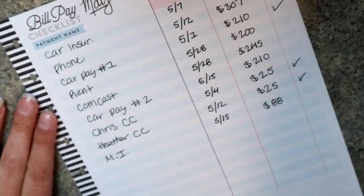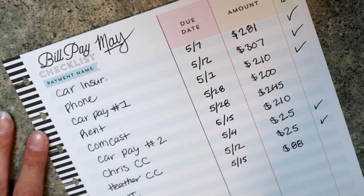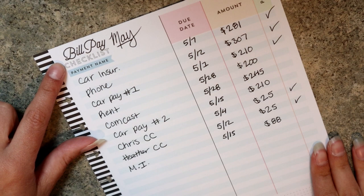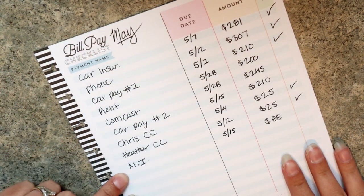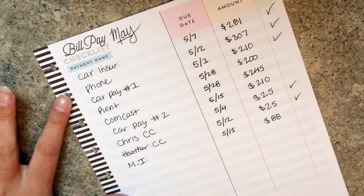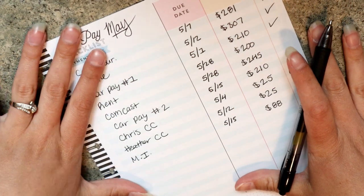So we're going to start off with the bill pay piece here. Zoom in. Whoa. I always go the wrong direction. Maybe not that far in. There we go. Okay, so of course, we're still in the month of May, and I'm just going to go through the things that have already been paid for, which will pretty much finish off the month of May.